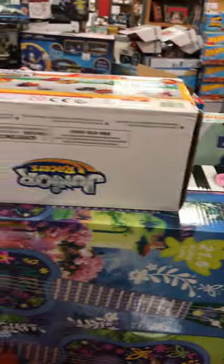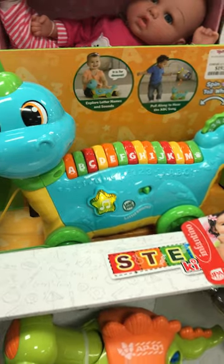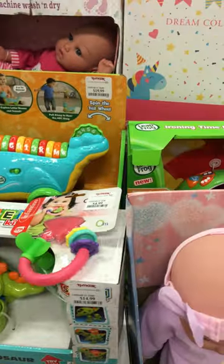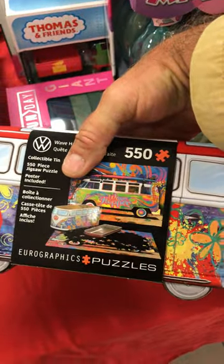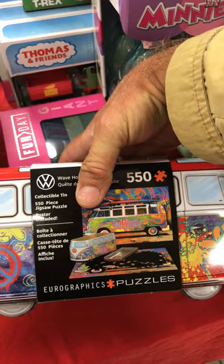Leapfrog's awesome. You gotta get it. Gotta get me the Leapfrog. I'm not buying anything, but it's fun to play with. Oh, Mickey Mouse. Don't ever go to Disney. They got a lot of creepy people working there. It's not safe. Oh, what's this? Volkswagen bus? It was fun. Collectible jigsaw puzzle. Eh. I don't like jigsaw puzzles.